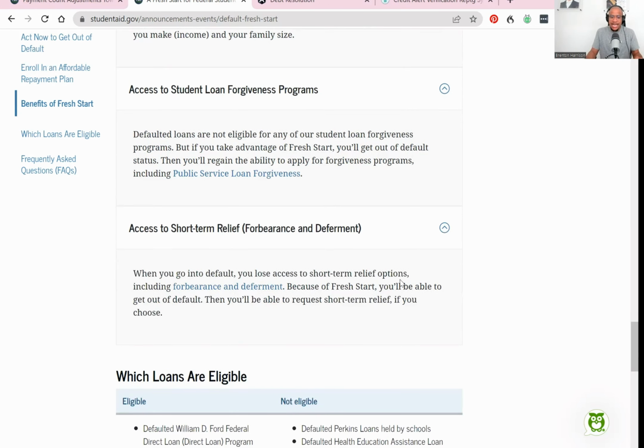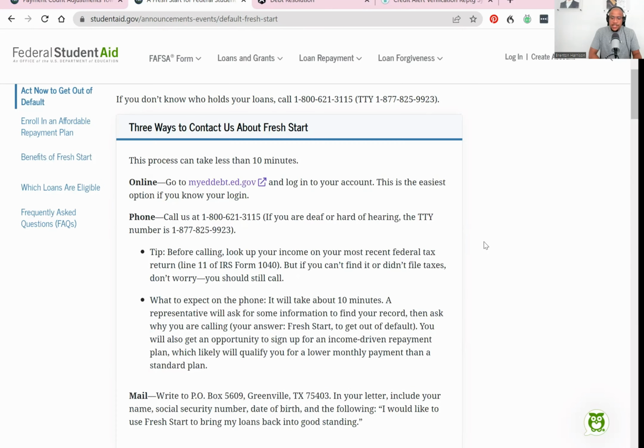And you can once again have your student loans put into forbearance or deferment if needed, which is something you were also ineligible to do with a defaulted student loan. So how do you apply? Well, the Department of Education claims that this process takes less than 10 minutes, and there are a few ways that you can go about it.